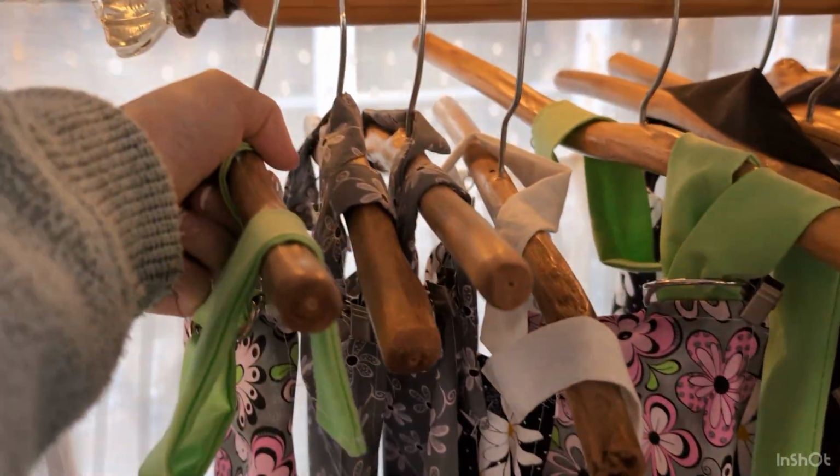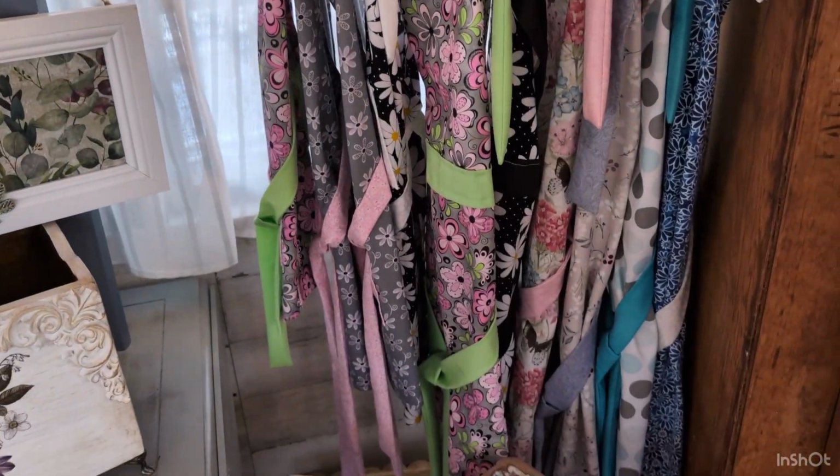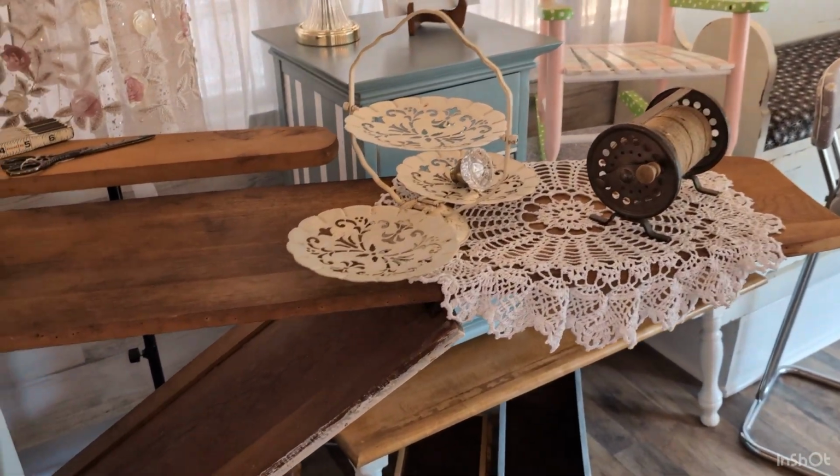I love her color choices, her patterns, and her sewing is amazing. And look at how cute that whole presentation is. It's just amazing. The entire setup is perfect.